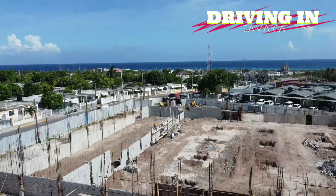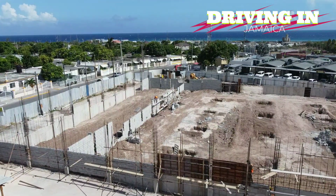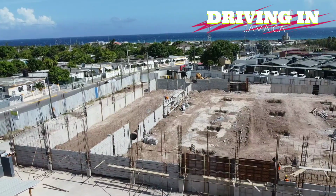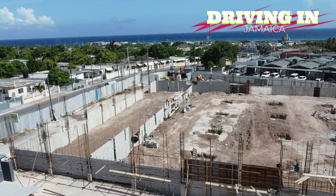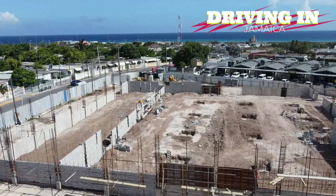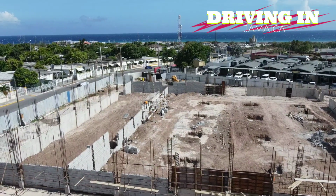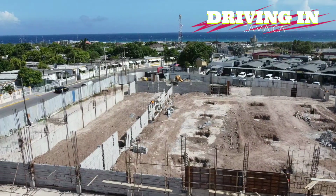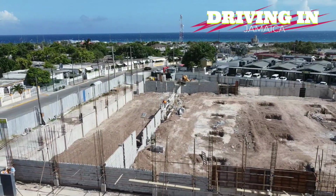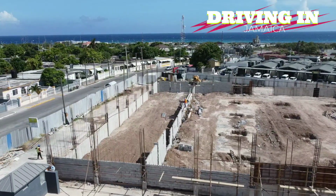Today we're giving you an update on the Shoppers Fair supermarket building that's going up at the Harbour Plaza. So this is the latest update as to how far the structure has reached. It's supposed to be completed sometime next year. Now there was a building here before that had the supermarket in it, but it was decided to demolish the building and put up a new one, a more modern looking building. So that's what's going on here.